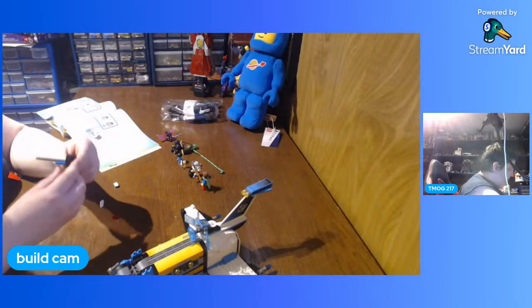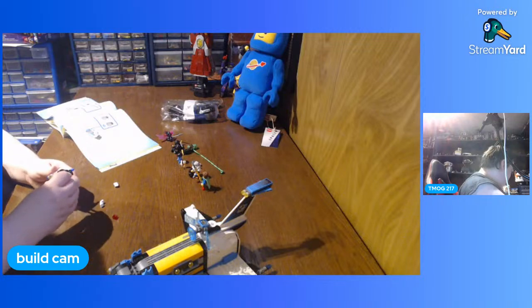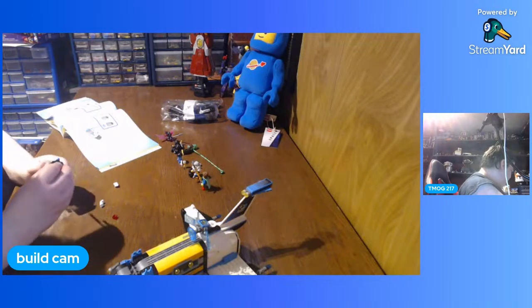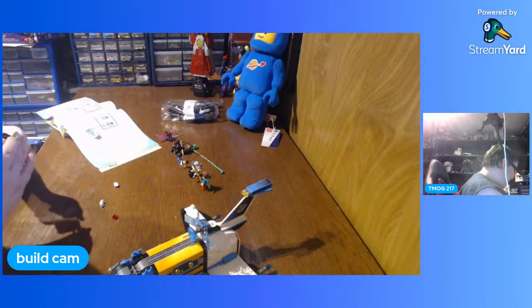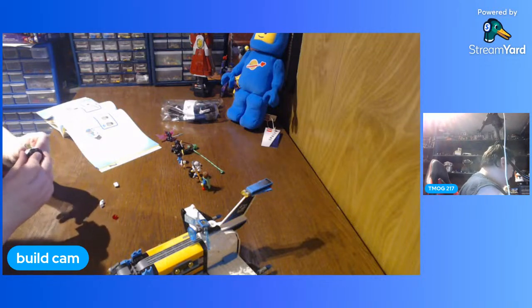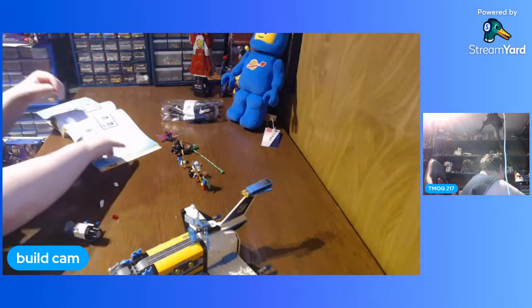Sounds good. Yeah, Brickworld's coming up quick. I need to literally get everything back on track and figure out what I'm doing.